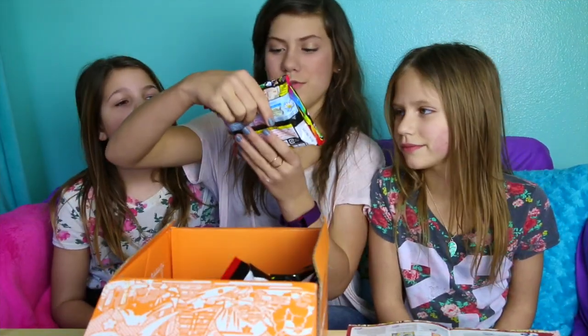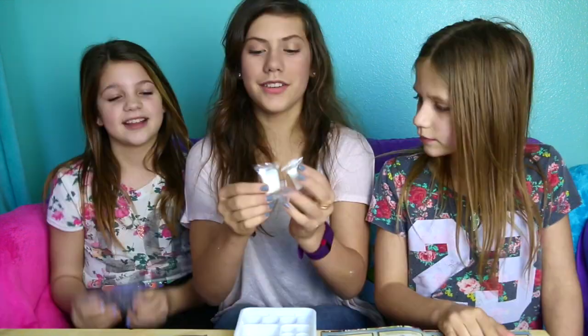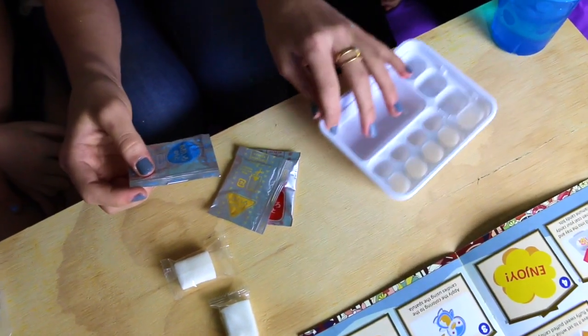Okay, I choose a DIY. Yokai Kailand candy. There's these like marshmallow fondant type things. They're like squishy chewies, and you push them into the molds, and then after that, you make edible paint with water. First, we're going to take the packages and mix the paint.